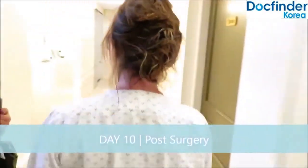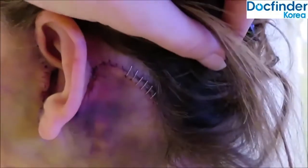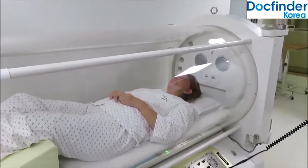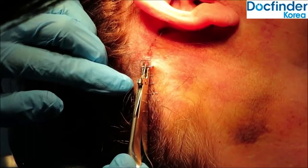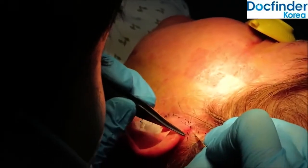Day 10 post-surgery. So Mom is on her way to have her second hypobaric oxygen treatment, and after that she will have staples removed and the last bit of her stitches. The stitches actually behind her ear are dissolvable, so those will come out on their own later on.